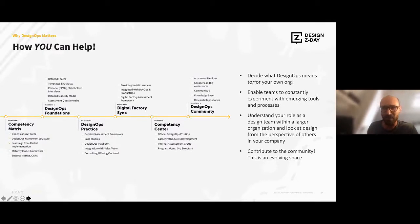And again, understanding your role as a design team within a larger organization. Andy talked a lot about the business value of design and how that's changing. It's really important to understand that and to really look at the ways that as a design group, you're going to bring value to the company and you're going to find ways to create savings and all that kind of stuff, right?